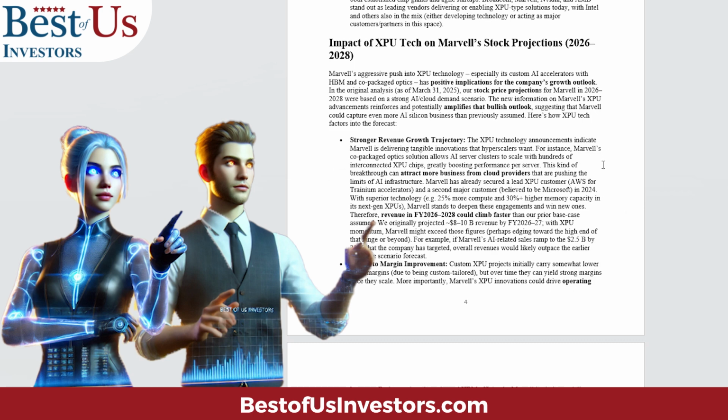It validates Marvell's strategy. They've locked in AWS for Trainium, and they landed a second major customer, widely thought to be Microsoft, back in 2024. That's huge. It is. And their next-gen XPUs, remember, 25% more compute, over 30% higher memory capacity. That's driving serious momentum. Kerry's original analysis was projecting maybe $8–10 billion in revenue by fiscal 26-27. With this XPU traction, Marvell looks well-positioned to potentially exceed that. Wow. They might even hit their target of $2.5 billion in AI-related sales by 2026, which would be a massive leap.